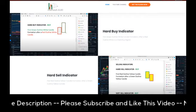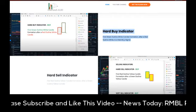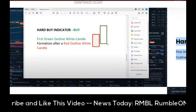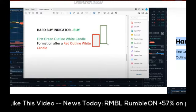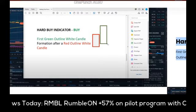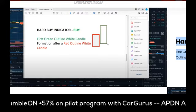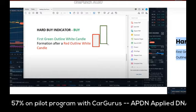So for the basic indicators, a hard buy looks like this on the candle formation. The inside needs to be white, and the outsides need to be red and green. The first green outline white candle formation after a red outline white candle is a buy.